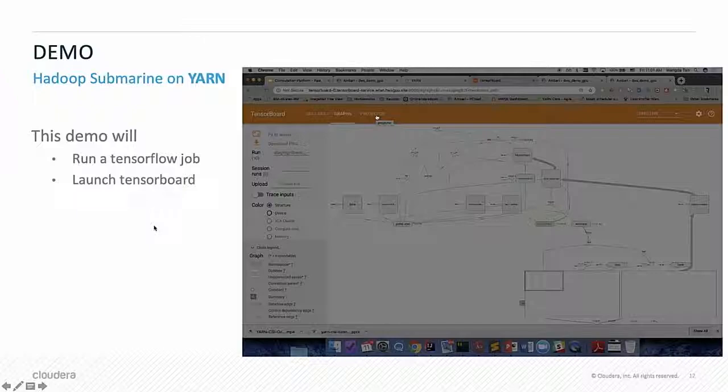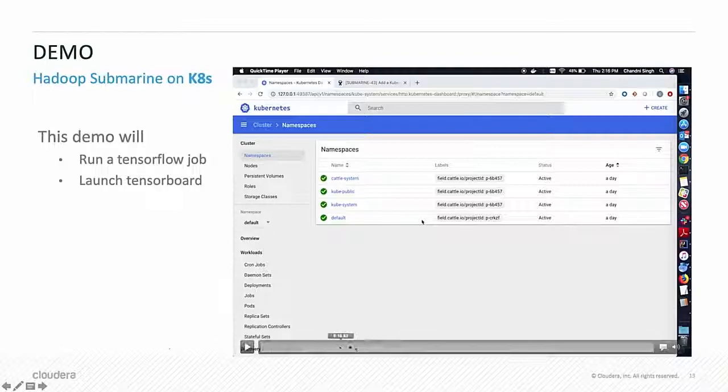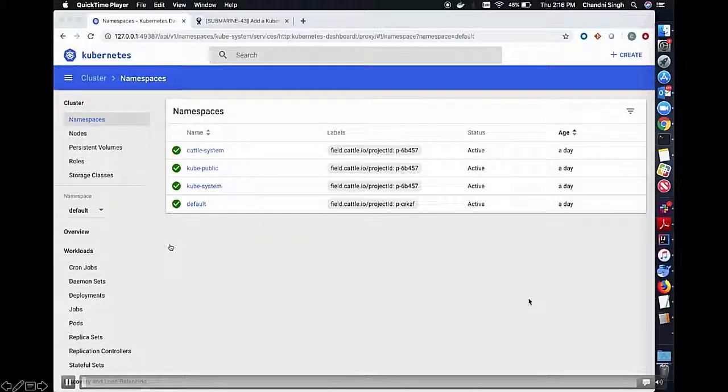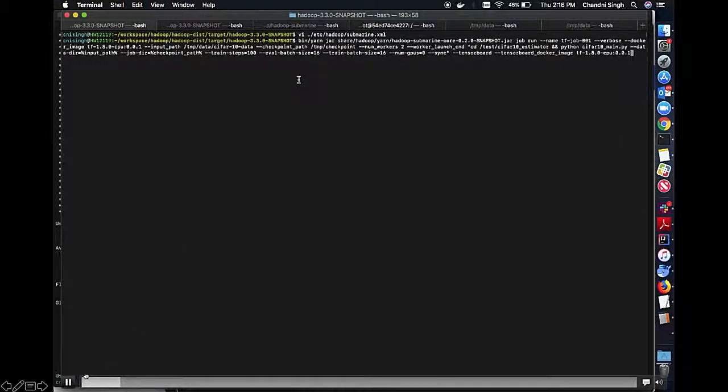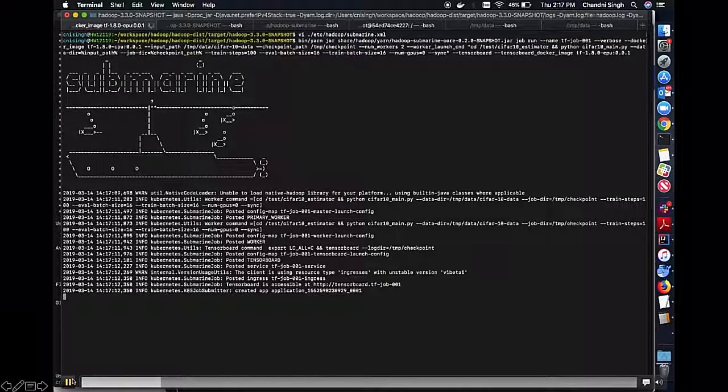And moving on, let's see how Submarine can run on Kubernetes. Okay, so this is a Kubernetes cluster. Similarly, here we use the engineer way, which is the command line. It's the same interface, similar to the command line we just issued for Yarn. Okay, so Submarine is now running.